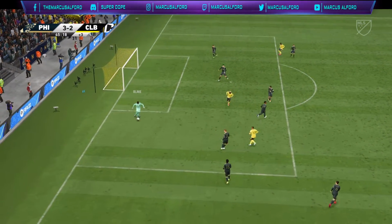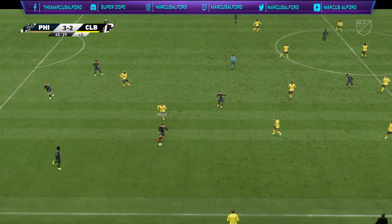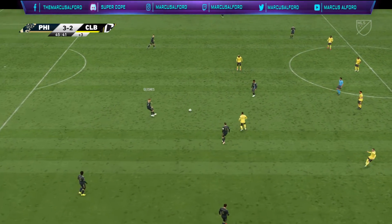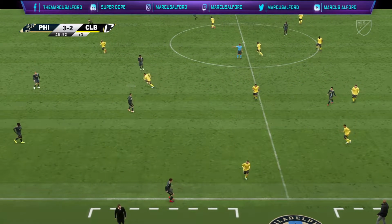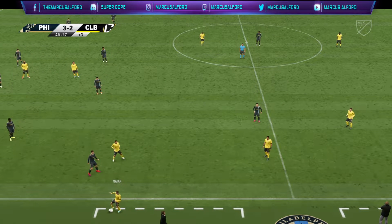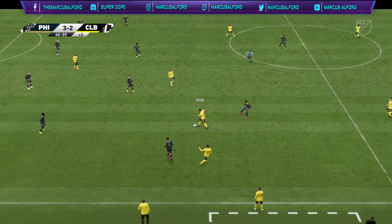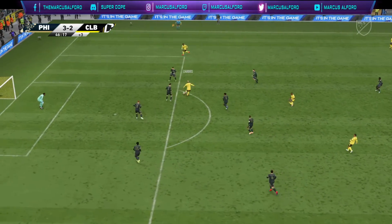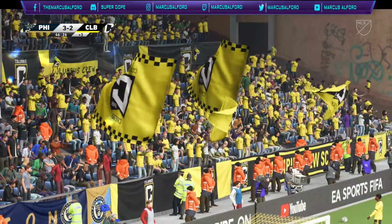Really good interception. Alejandro Bedoya. Well, keeping hold of the ball is what it's all about for them. Well, slightly off target, and that'll be a throw-in. Darlington Nagby. And it crossed the byline, a goal kick as a result.